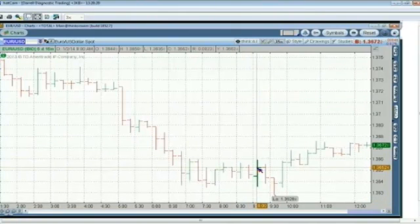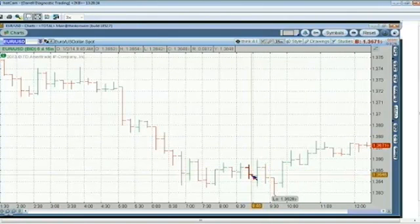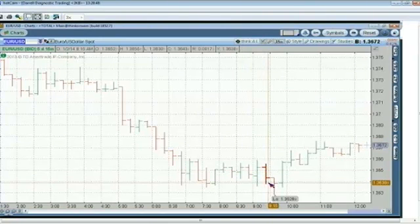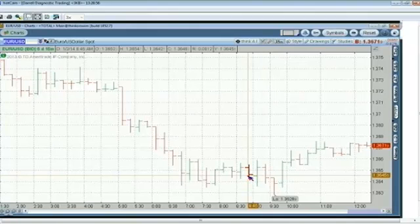We saw a little drop down, a little drop up, but if we take it on out to 11 and go to right before the news, 36.46, and if we go all the way up here to 11, 36.75, so we got about 30 pips up. And let's see, right here, 8.45 there, you got about, what was that, 15 pips down.